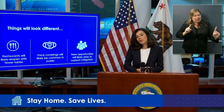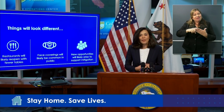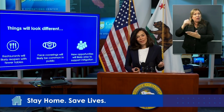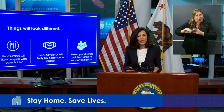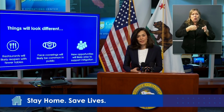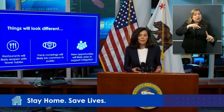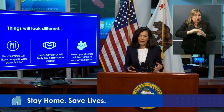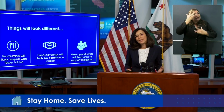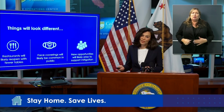And then finally, just recognizing that this will bring new opportunities. They'll be likely to arise that will help support our mitigation efforts. This includes things, as just discussed by the governor, like creating interventions that can help us improve effectively contact tracing in our communities and supporting individuals who then might need to be separated for some time because they either have infection or they've been exposed. Programs like that will create new opportunities for work and will create new opportunities as we move into this new stage.